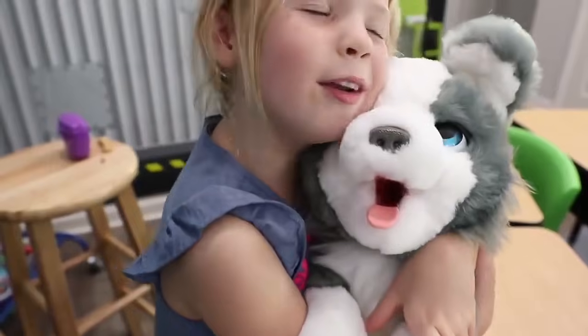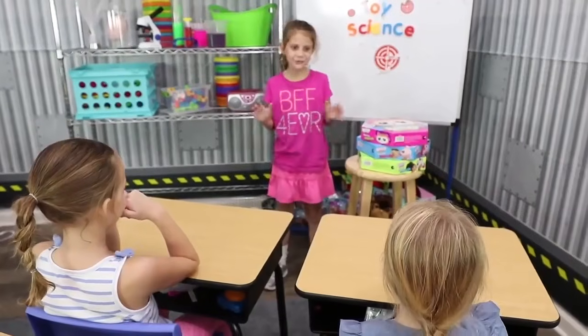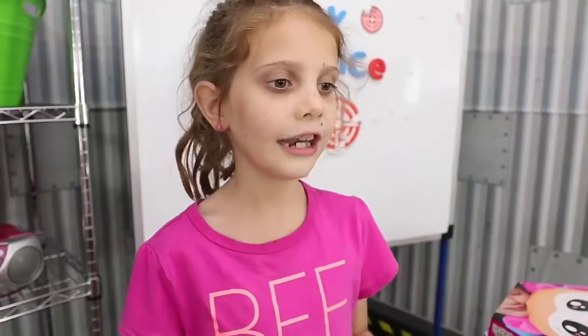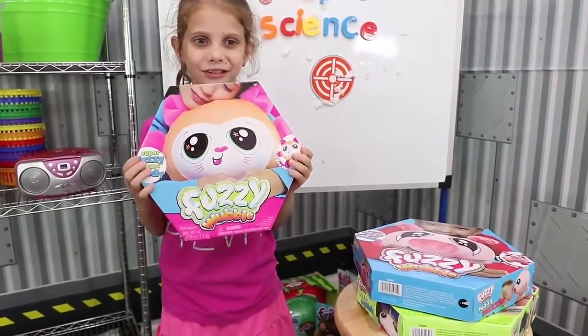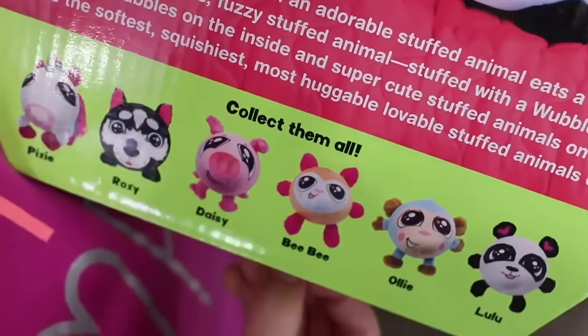Scientist. You did great, Ricky. Kira, looks like you're up next. Okay, class, my favorite toys are Wubbles and adorable stuffed animals. Oh, I'd agree with that for sure. So I decided to combine the two to create the most adorable and fuzzy stuffed animals stuffed with a Wubble. Wow, there's so many to collect. That's right, I created 6 fuzzy Wubbles. There's Baby, Daisy the pig, and Pixie the unicorn. Plus there's a few more, as you can see.